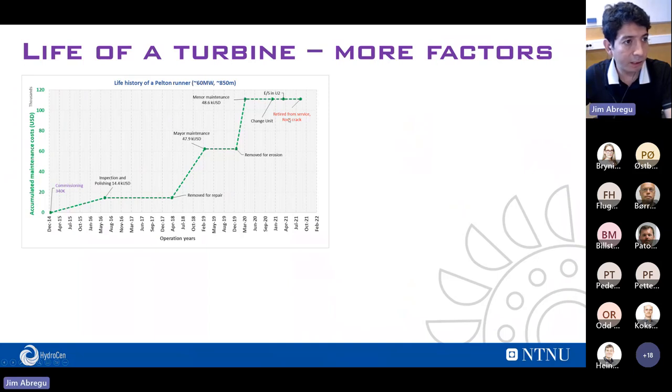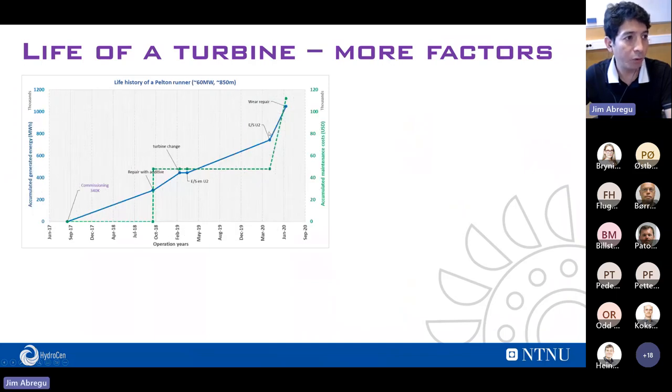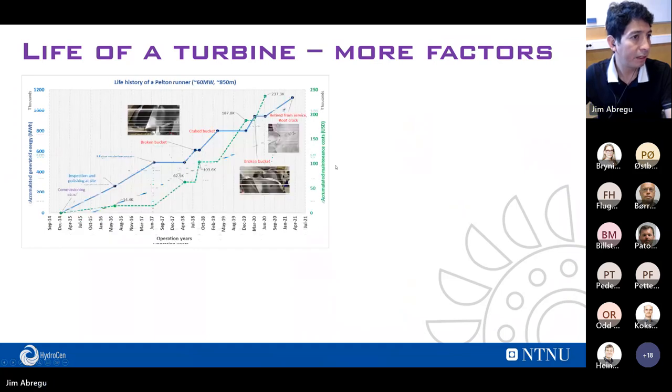And in this case, this turbine worked for close to 7 years, for 14 to 21, a little more than 7 years. And the total maintenance, as you see, is more than $100,000. So the price of the maintenance is another factor. And the production, no? This is another turbine. You can see the production was close to 1.2 gigawatts in its life.